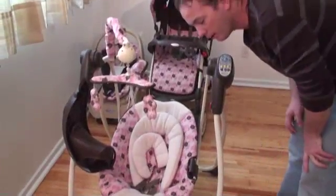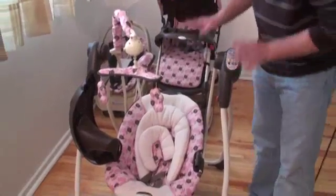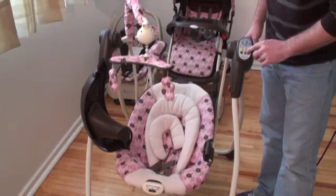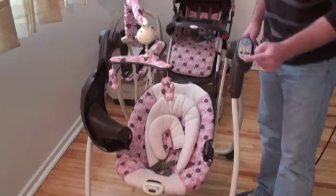Say, can you hear that? It's got Beethoven and Bach and all that built into it, which is cool because actually it helps put the baby to sleep. And you can just turn it off right away. You can control the volume. You can flip through the songs. You can set the timer for how long you want it to be on for.